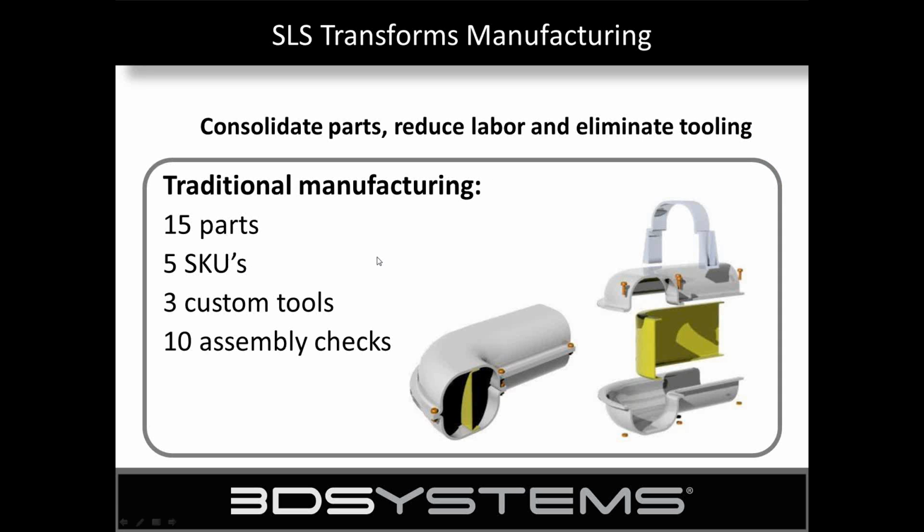I think this is the best example to show the benefits of additive versus traditional. This is actually an aerospace part that's currently used today. The company that was building this particular duct, in the traditional manufacturing process, it required 15 parts, 5 different SKUs, 3 different custom tools, and 10 different assembly checks because it had to be approved by the federal government, either the military or the commercial aircraft regulatory bodies.